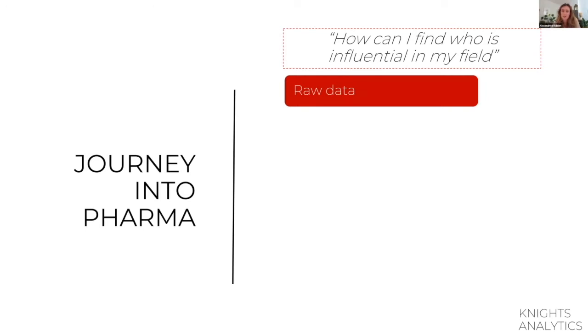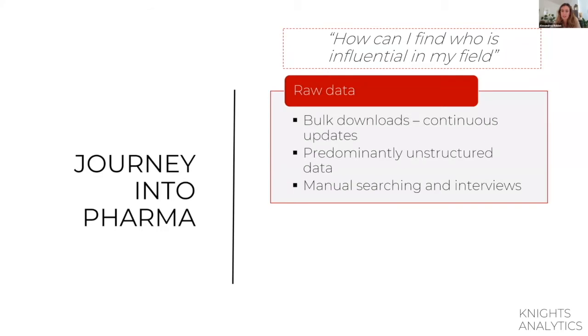We recognized a number of things. Firstly, that there were a lot of bulk data downloads, and getting continuous updates from multiple different sources and aggregating all that data was quite difficult. The majority of the data which would be used was unstructured. So you really rely on the searching tools that each bulk data download had available, and they really varied in their ability to help you find what you were looking for. And then finally, to actually curate and aggregate data, especially around key opinion leader detection, was a very manual process and often involved Excel spreadsheets.